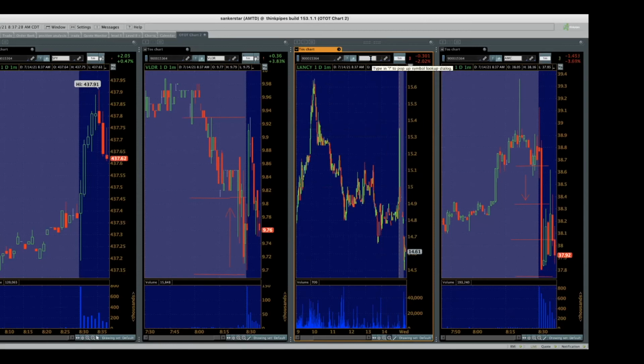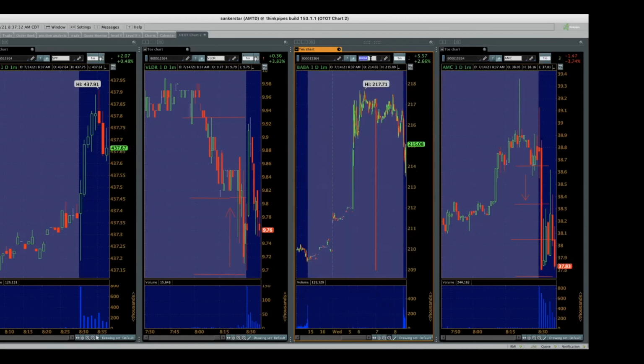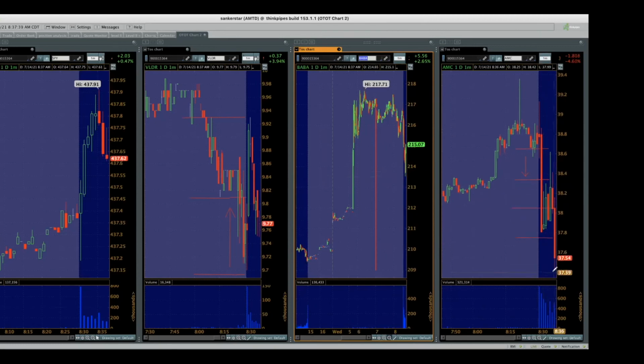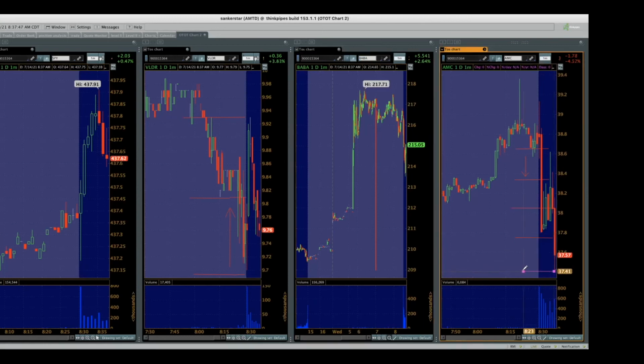And then the last one is Alibaba, which I never did get to. It's going to go right down to the exit. So get ready, 37.40 is the exit. I'll draw it in here. But when things break through like that, it just continues to fall. You could kill it here if you wanted. I have every confidence that this is going to hit 37.40, and boom, there it does.